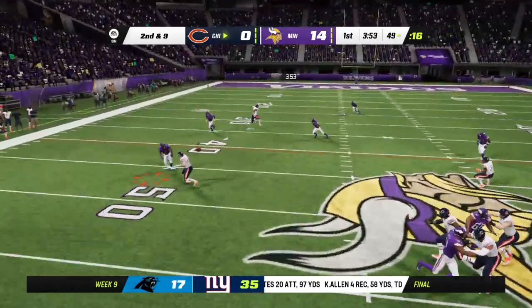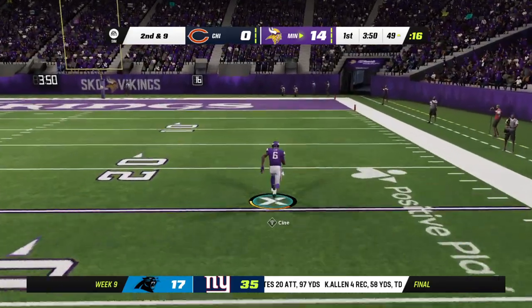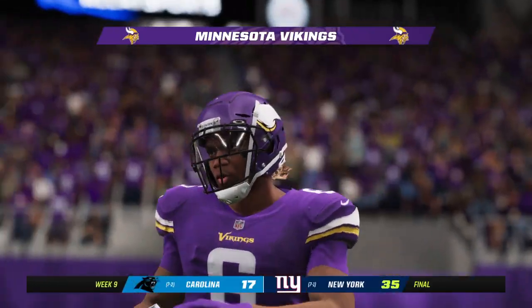Mayfield looks to throw. And he fires one that's intercepted. Picked off by Lewis Seen. And he will take this one home. It's a touchdown.